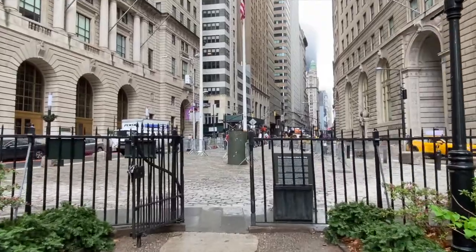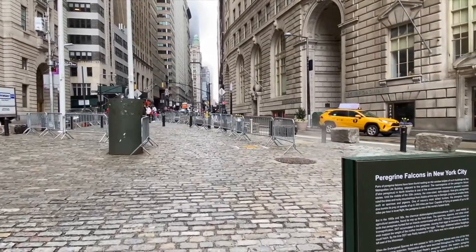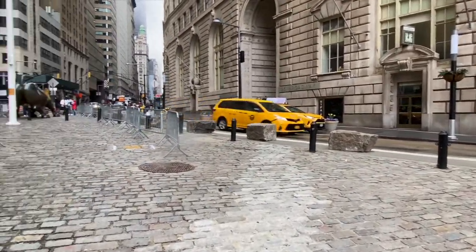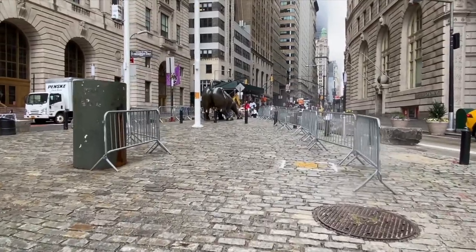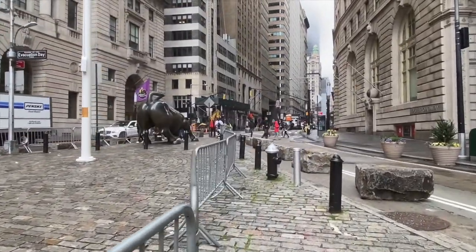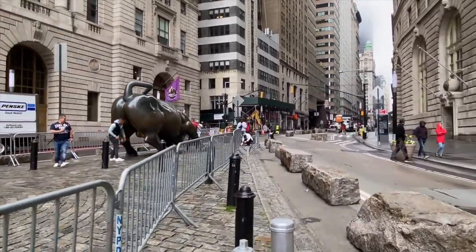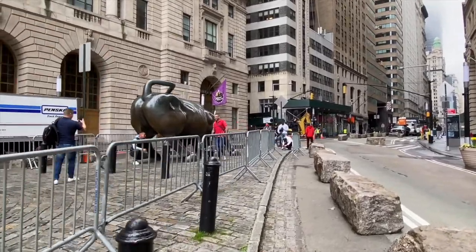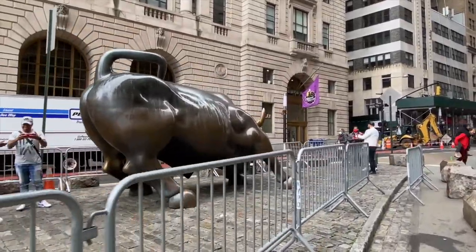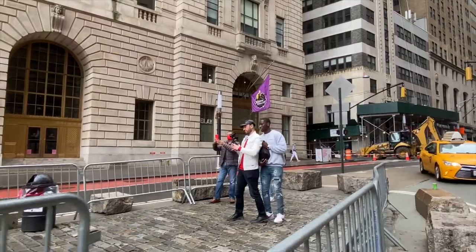Oh, look at this sign. It talks about the peregrine falcons of New York City. We do have falcons that will nest up at the top of the buildings. Rather well known. They actually have like a falcon cam set out for them. In front of us, you guys can see, it's the Wall Street Bull. I don't know why, but everybody loves to take a picture with the back end of the bull. They all want to touch the balls. You don't get it. It's a little ridiculous to me.